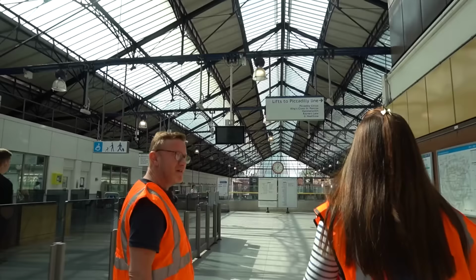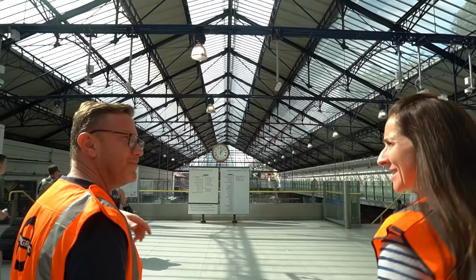Now, normally we have a massive clock dangling down from the ceiling, but today it's pushing up. This one's stood on its end. Yeah. Stood up.